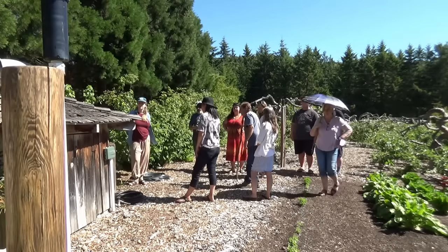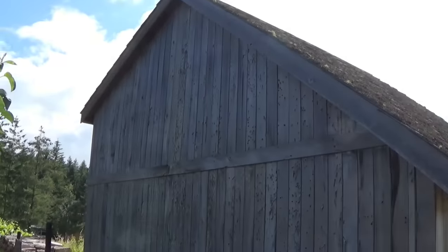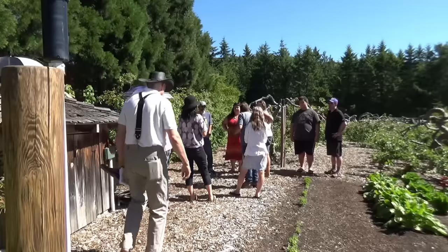And how I discovered I had them, you see my barn over there? It has all those holes in the wood. I got that stuff really cheap. And I started noticing all these bees developing.